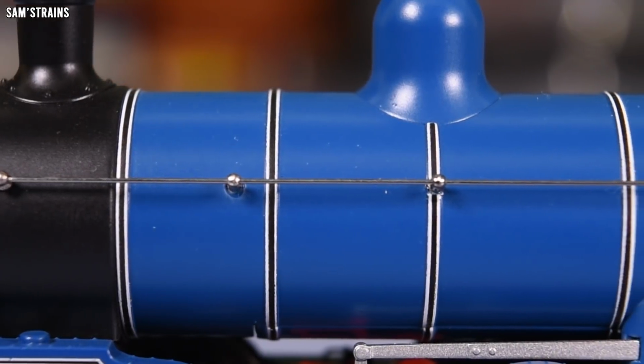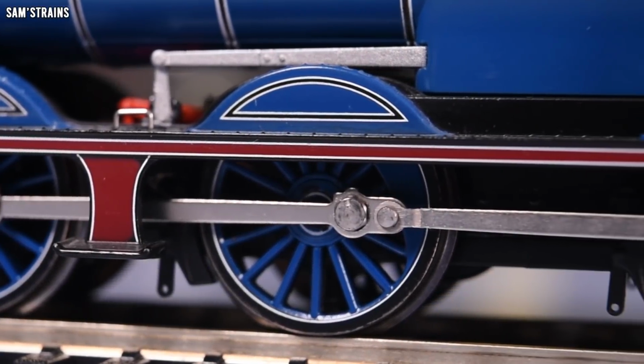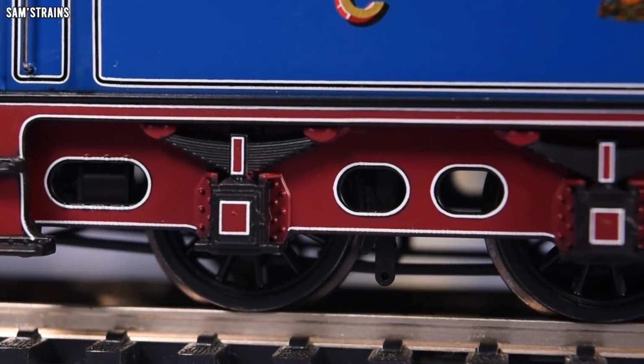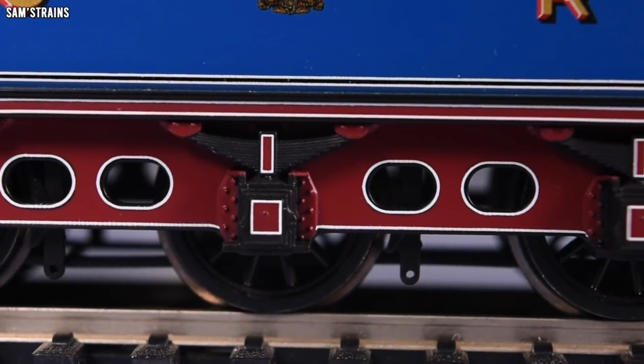Like the BR Blue, it does have the white and black lining, quite a lot of it as well, as you can see. But you've got this very sort of pinky reddy colour of the underframe, which is very unusual. But with the white lining on it, particularly on the tender, I just think it looks exquisite, absolutely wonderful.